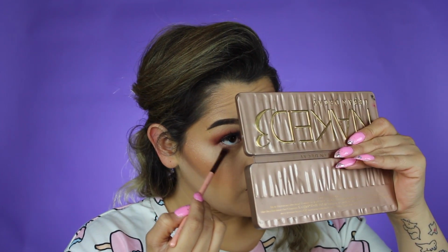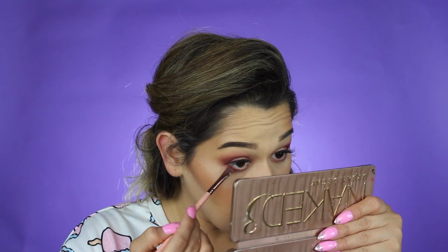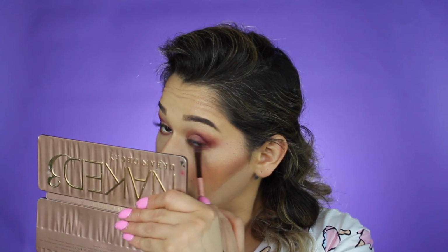For the lower lash line, I'm going to be going in with Nooner from the Naked 3 palette. And I'm just going to be applying it to the lower lash line. I like to do whatever I did to the top of the eye to the lower lash line as well, just so it can kind of all pull in together.